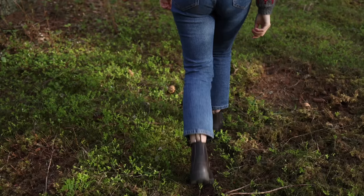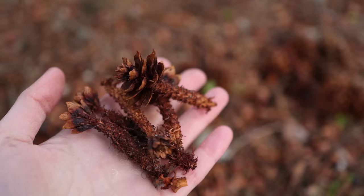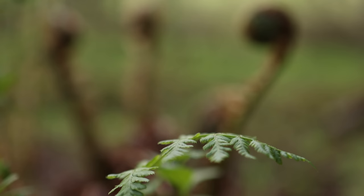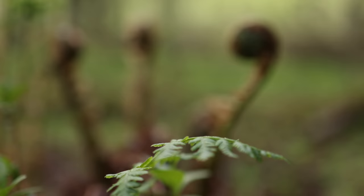One reason I really wanted to move here is the amazing forests around our house. I'd already spent 6 months in the area before buying the house, so I knew the forest already.